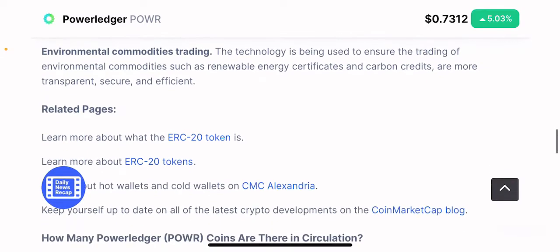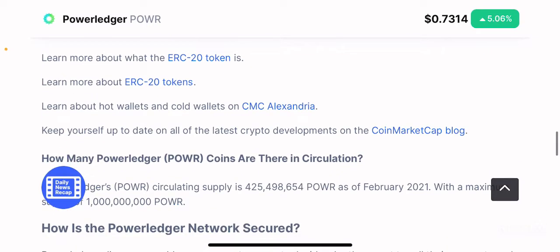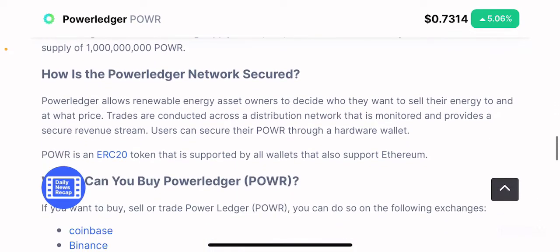And the third component is environmental commodities trading. The technology is being used to make the trading of environmental commodities such as renewable energy certificates and carbon credits more transparent, secure, and efficient. So environmental commodities trading provides an opportunity for people to trade environmental commodities such as renewable energy certificates, carbon certificates, and other carbon credits in a fully decentralized manner, in a fully transparent, secure, and efficient way compared to centralized systems, right? So these are some of the main components as well as the functionalities of these components for the Powerledger ecosystem.